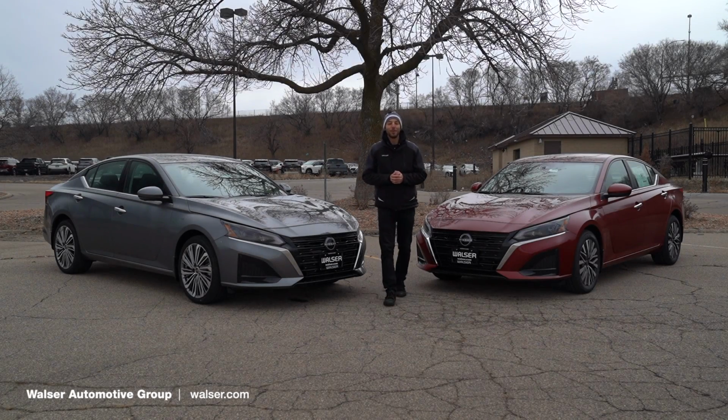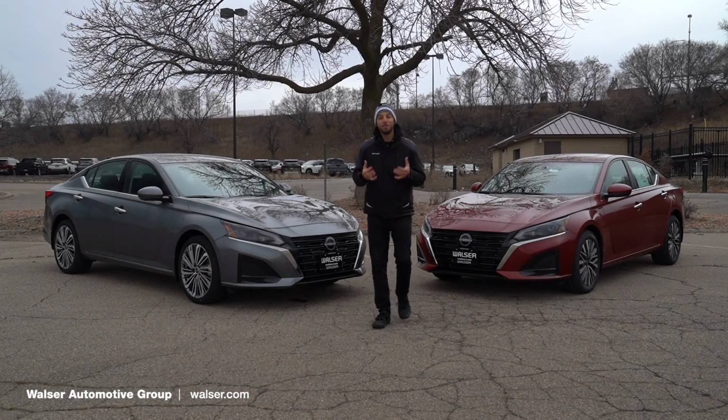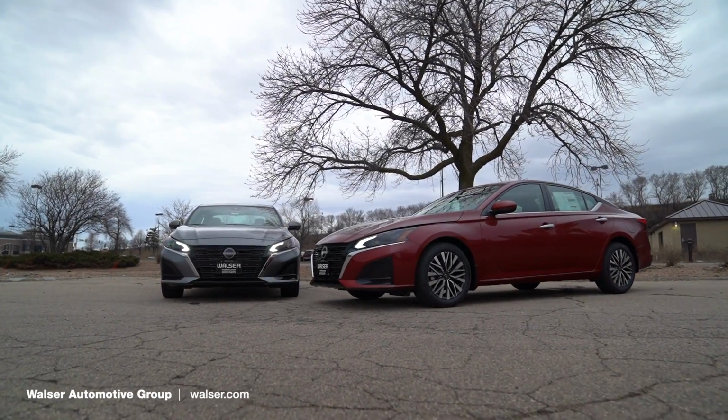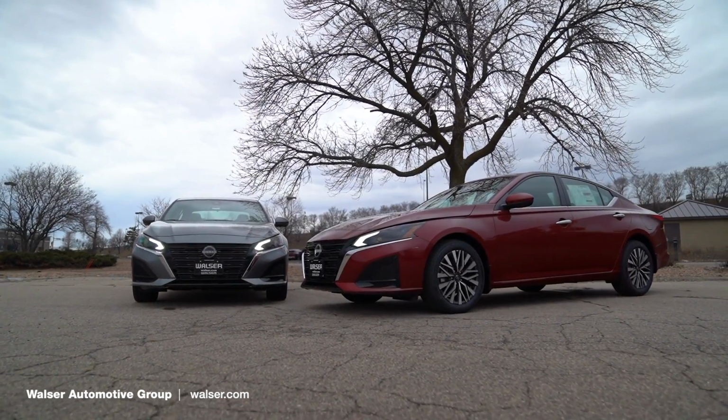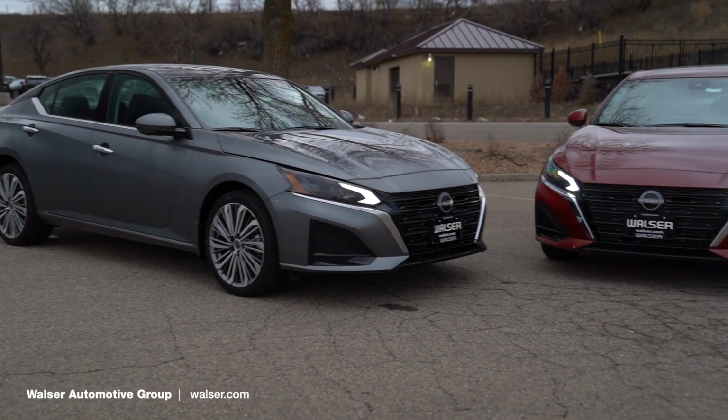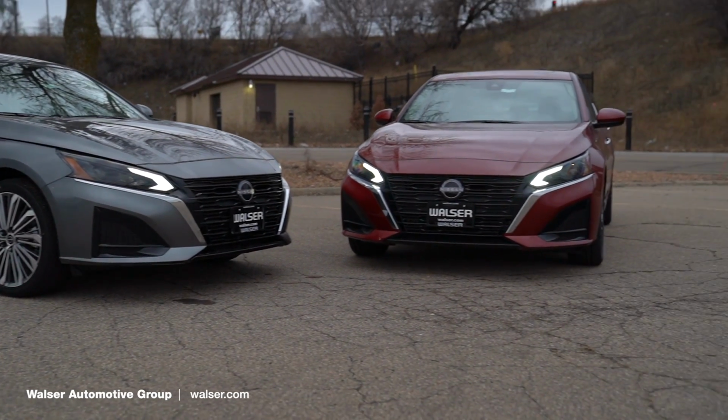Adam here from the Walzer Automotive Group, and what I want to do today is compare a couple of Nissan Altimas. So on one side we have the Nissan Altima SV, and on the other we have the Nissan Altima SL. So we'll look at the interior, the exterior, some of the differences between the two models, and see which one might just be perfect for you.